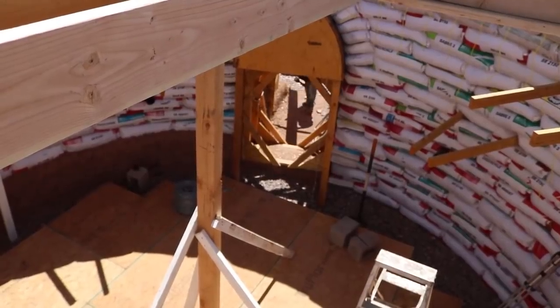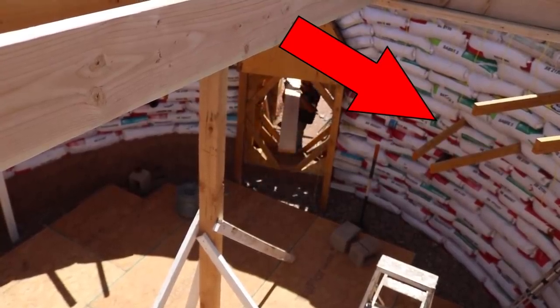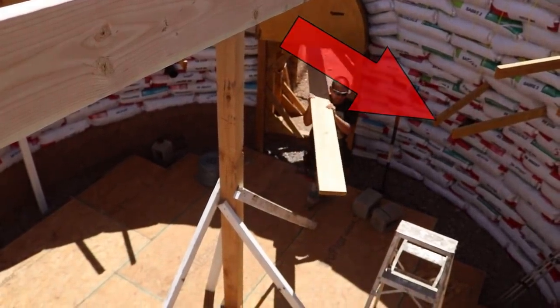Hazards of having boards jutting out of the wall. Yeah, we can't let the boards jut out of the wall once we start living in here. That could be a little hazardous.